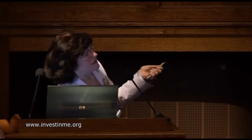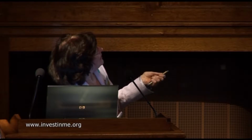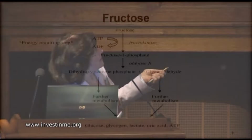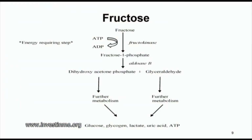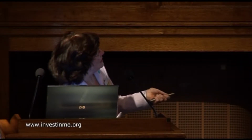ATP stands for adenosine triphosphate, which, when it converts to ADP, releases energy. So this is the sort of little battery that releases energy, and then it's reformed, so the battery is recharged. But the point is that fructose actually takes magnesium here, requires the ATP energy usage, and there's a further use of ATP in these metabolic processes. And if any of them are not working efficiently, we produce lactic acid and uric acid.